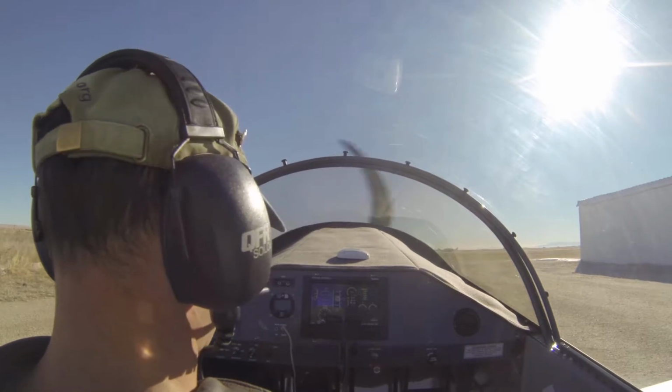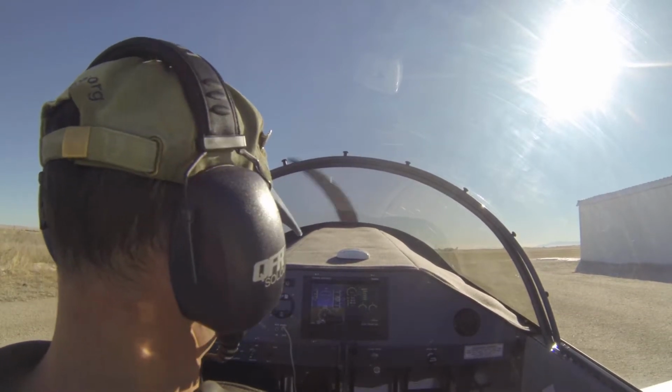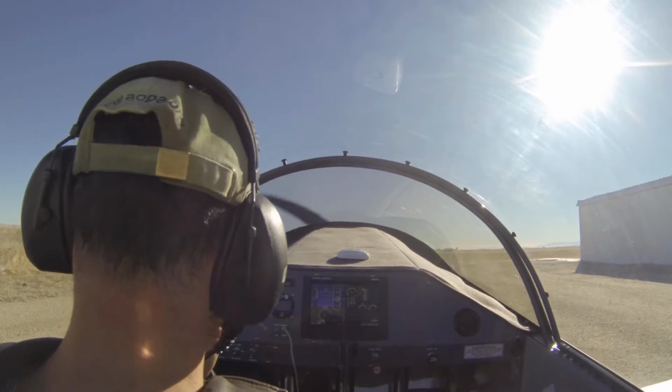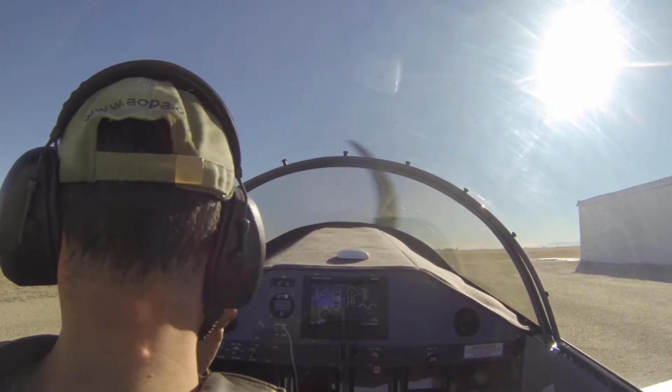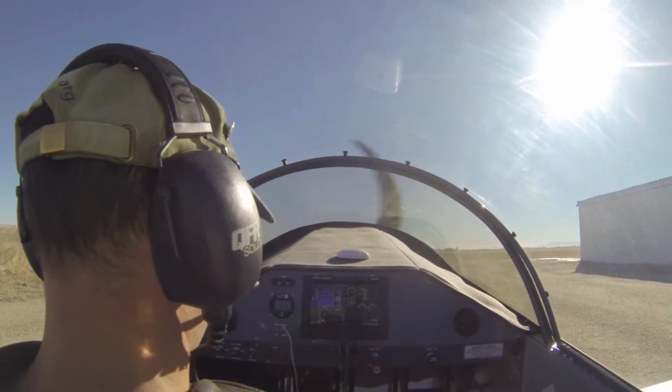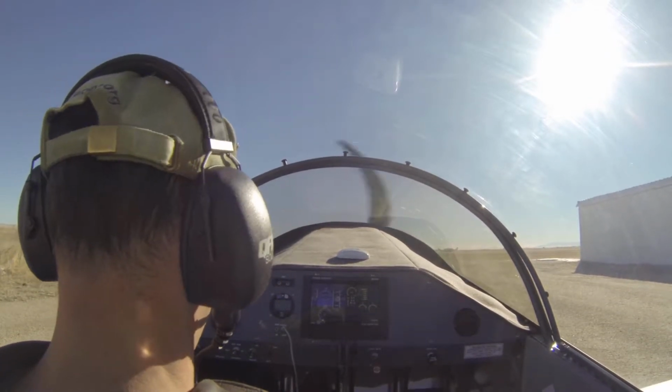As you can see, the mixture is pulled back pretty far at idle. It still is way too rich at idle. So until I get the needle set just right, this is going to be the normal drill. Aggressively lean on the ground.